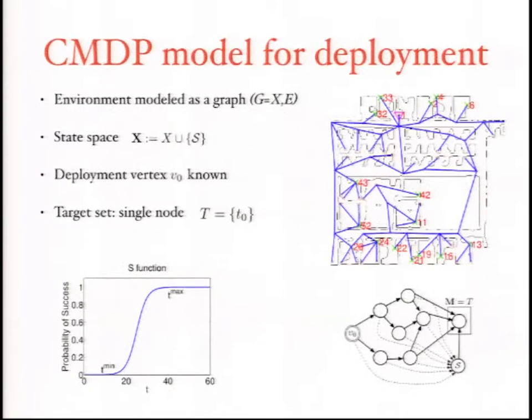So we solve the problem as follows. We start with a graph. Every vertex of the graph is mapped into a state in the CMDP. We add an additional state, which is called S, the one you see down there on the right, which represents failure. And for every edge in the original graph, we create a set of actions in the CMDP, relating time to make a move with probability of failure.